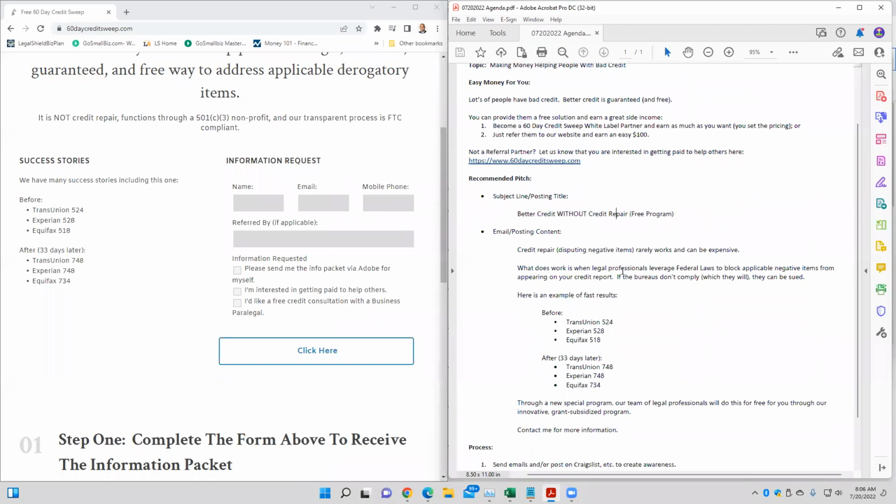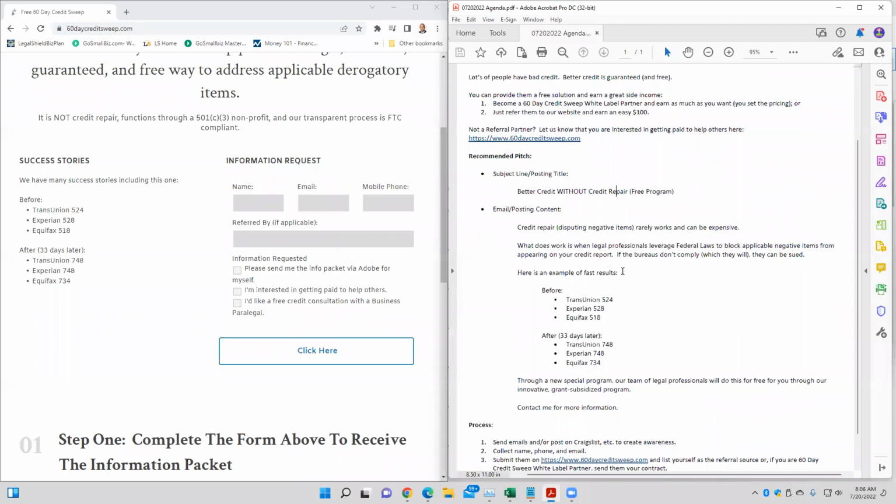Now, further content. So we want to provide enough content so they know it's valid and that they're engaged, but you don't want to go on and on too much. So here's what we found that is the most effective. First line, and this could be either in the email or it could be, for instance, on your Craigslist posting.